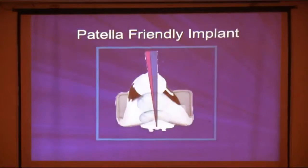Now, a patella-friendly implant is very important because not many Indian patellae actually are resurfaceable. And implants which have a good trochlear notch and a good Q angle are very good. I think Persona scores over other implants in terms of this particular point.